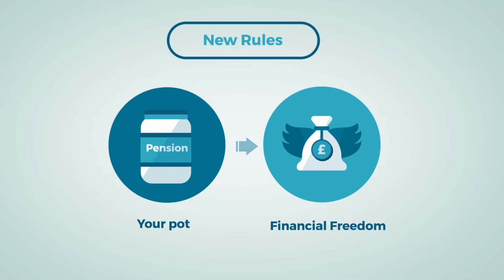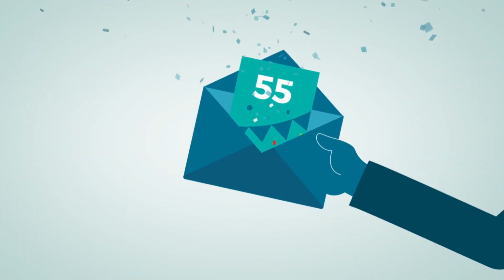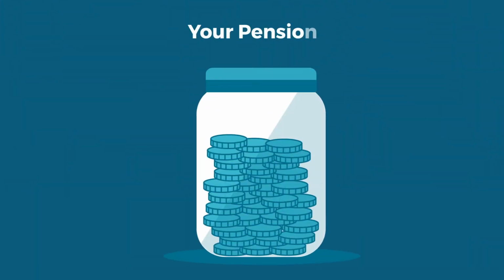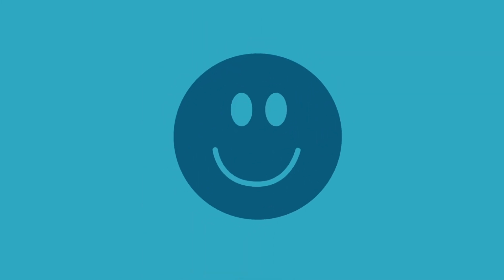You should note, however, that you cannot do anything with the pension in terms of using the freedom rules until you have reached the age of 55. From that age, you can access your pension to help you in retirement. This includes withdrawing all the money in one go. However, this is rarely a good idea.